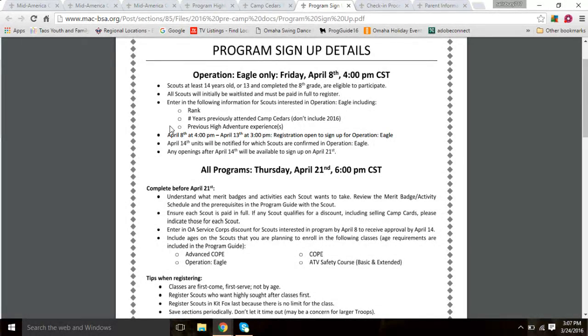So I do understand that some scouts, if they're not in this program, may not come to camp. I also understand if they're not in this program, then they need some time to find out what other classes they would like to be in for the summer. So that is why we're opening this early. Again, that's April 8th. And then by the 14th, we will be able to notify which scouts are confirmed in Operation Eagle. We've had a lot of great interest with the program. I'm expecting a lot of people to sign up for the program. So we just want to make sure the best scouts have this opportunity.